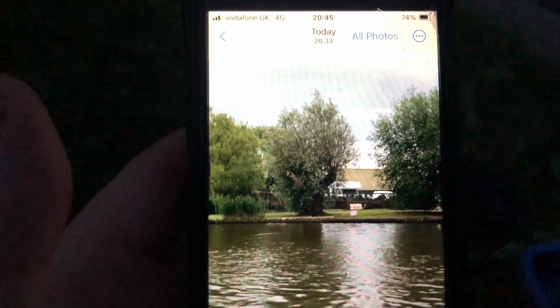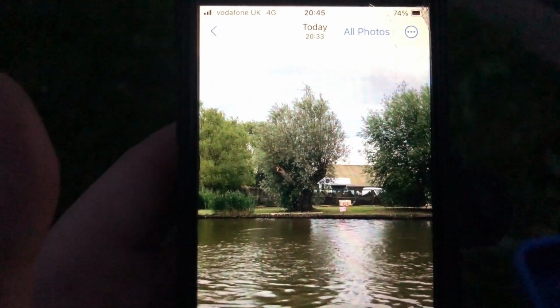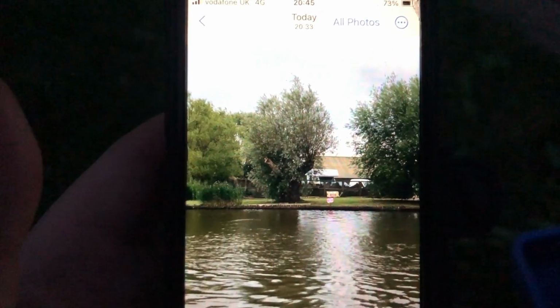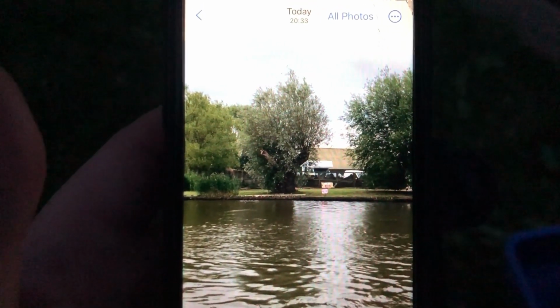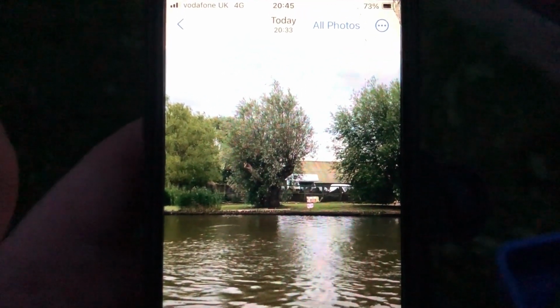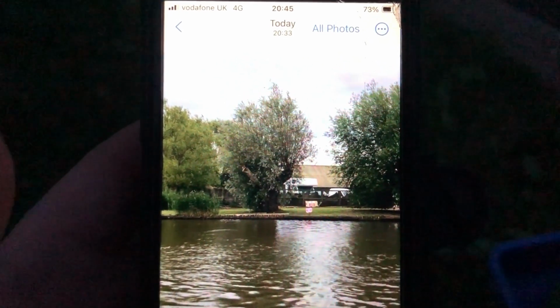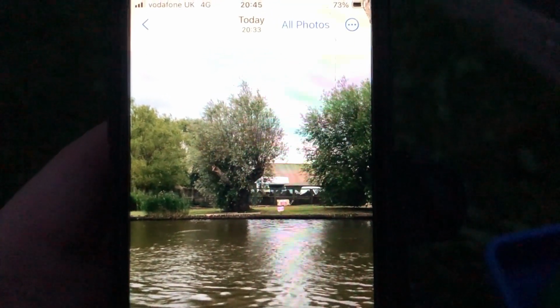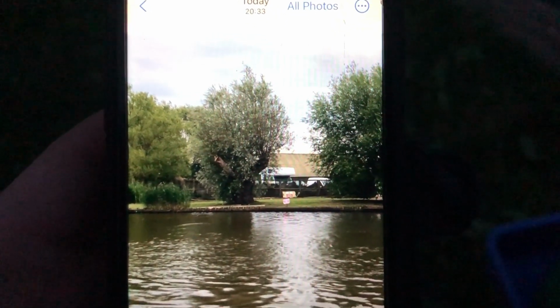One little tip: if you're using features on the far bank for casting and getting accuracy where you're putting your swim feeder, take a picture of it in the light, because then you can work out when you're casting in the dark. Makes things goddamn easier. So you can work out left of the tree, edge of the tree, all that sort of malarkey. Top tip there, boys and girls.